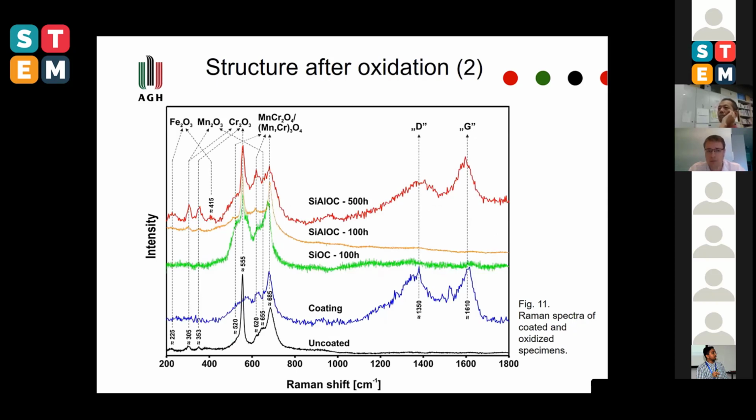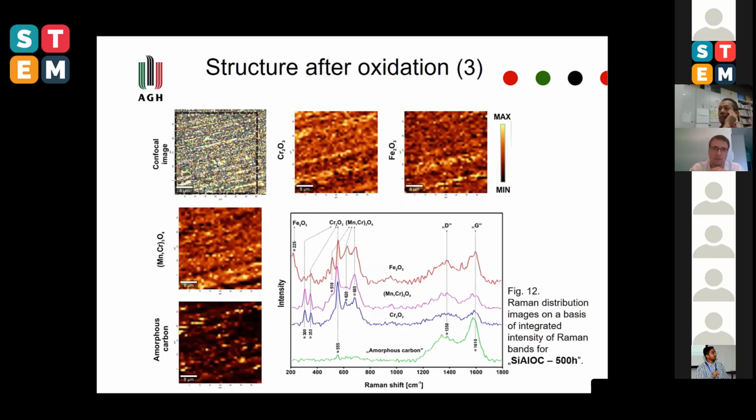And it was confirmed using Raman spectroscopy once again due to the numerous bands coming from this phase, apart from the chromia and manganese chromium spinel. And here I would like to put an emphasis on the fact that Raman spectroscopy is a really interesting technique which is underestimated when it comes to corrosion tests.